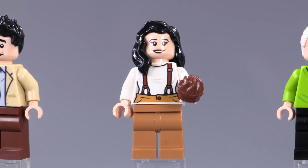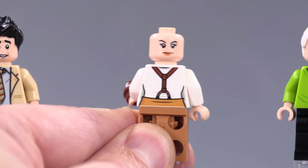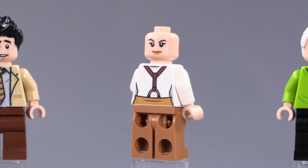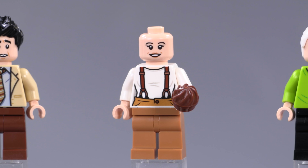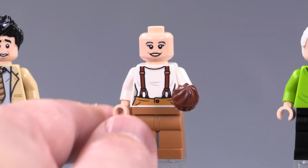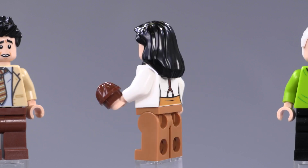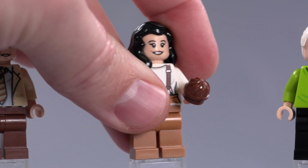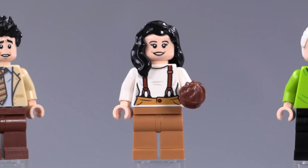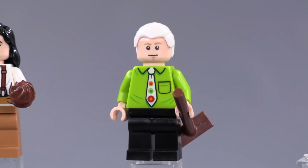I'm going a little bit fast just because there's so many things I'd rather talk about within the actual set. I'm turning the lights down. Here is her alternate, also a pretty common facial expression, though the print for her is unique just to this character. She's got overalls. That's a pretty dated 90s look, I would say. She looks more in her decade, I think, than any of the other characters, minus Gunther.